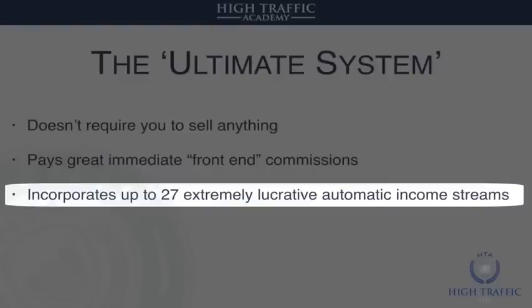Totally passive, where you don't have to work for them, you don't have to sell these 27 products. It was just there, right? How awesome would that be? That's like a dream come true to most people, right? Kind of like a rocket ship going off in rocket land. Right. Now, check it out.